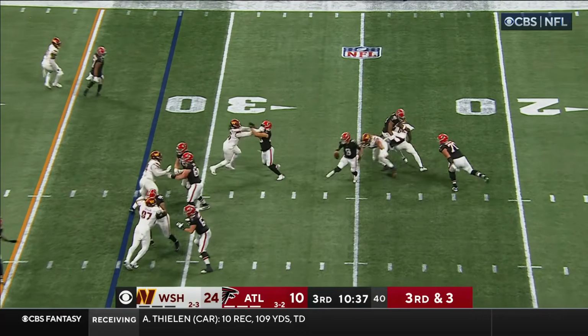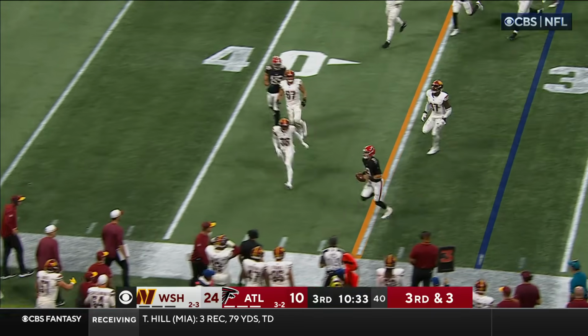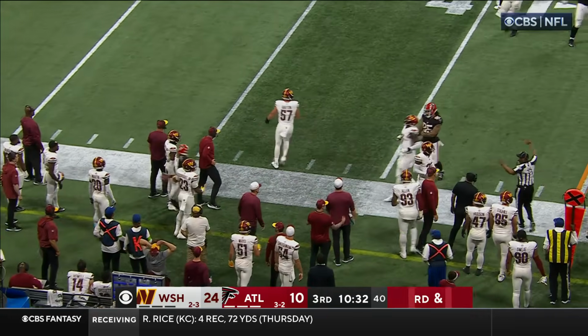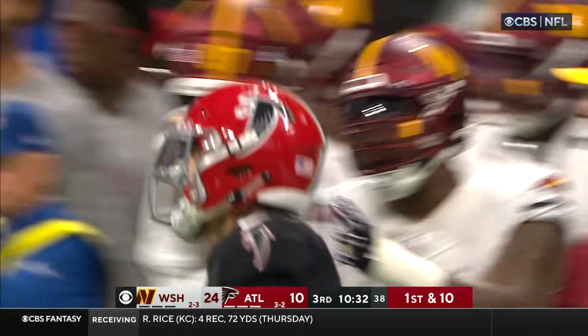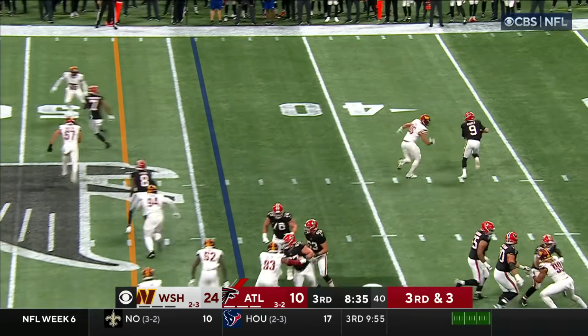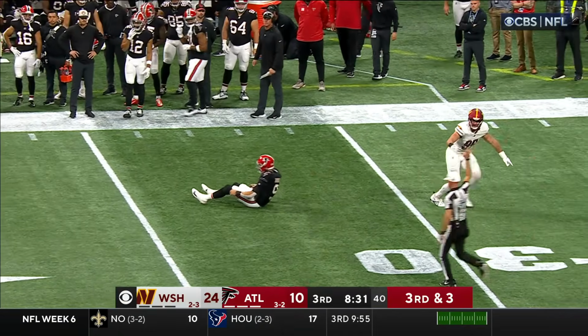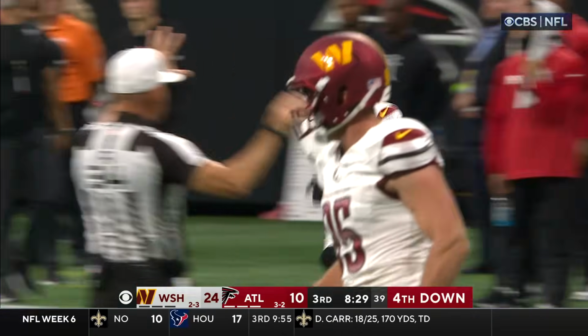Play action. Chase Young's coming. Ritter escapes. Ritter keeping the play alive. And he picks up the first down. Chase Young had him but could not bring him down. 3rd and 3. Ritter chased by Toohill, and he's got him! Casey Toohill with the sack.